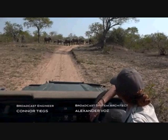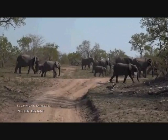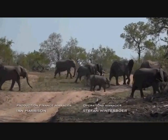I think we should finish off with a look at these beautiful elephants as they stream across the road in front of us. How very beautiful.